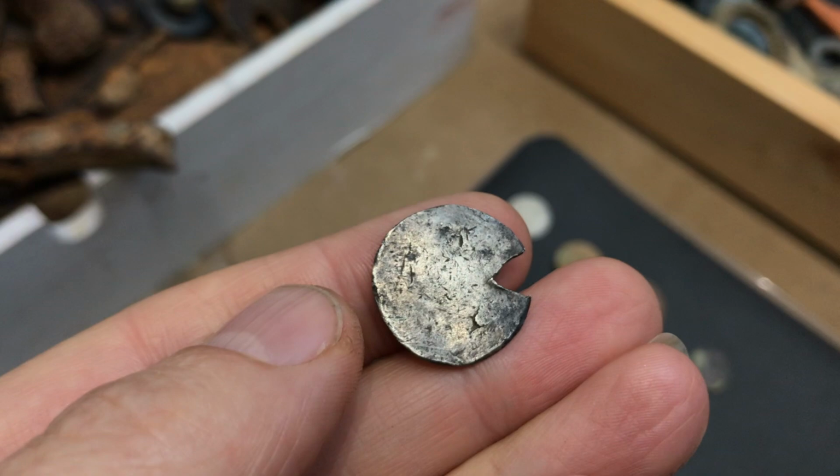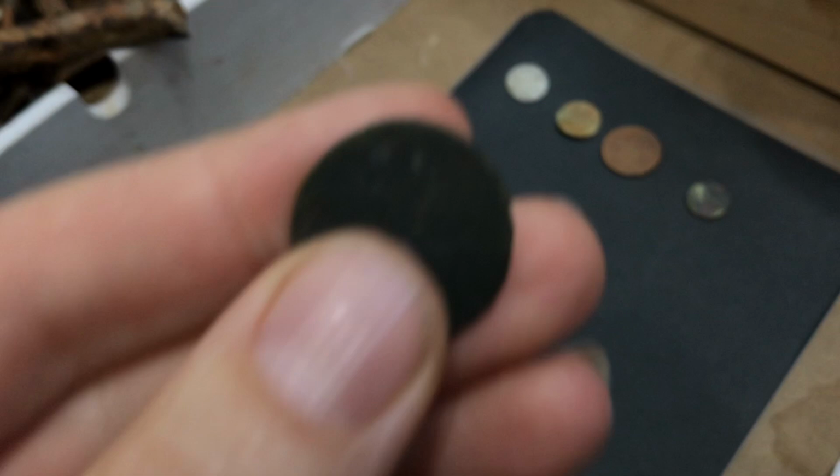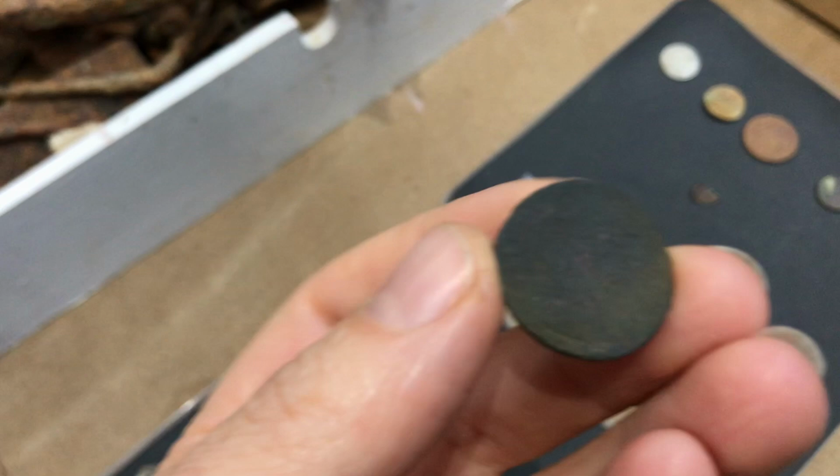And then this one, I think, is a William III farthing. It's got a date, 1690 something, but I can't see it. It's so difficult to see. I can see the bust there in the right light. Oh, yeah, that does look like a William.